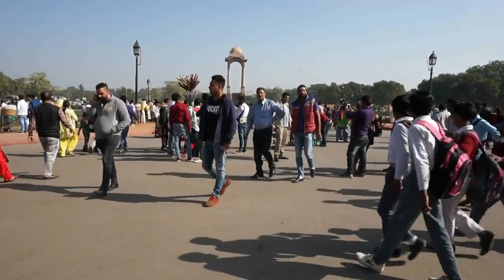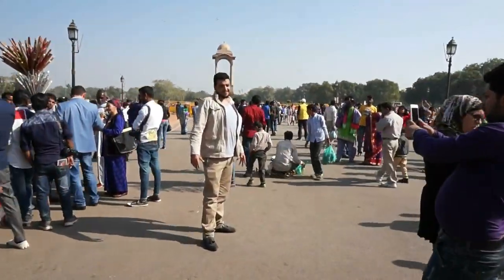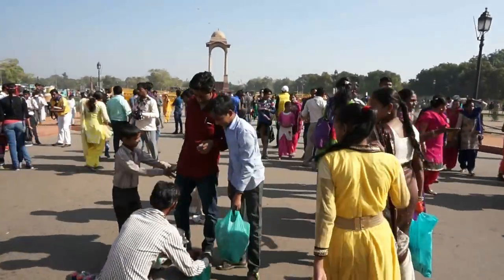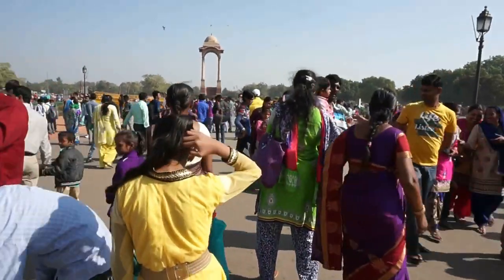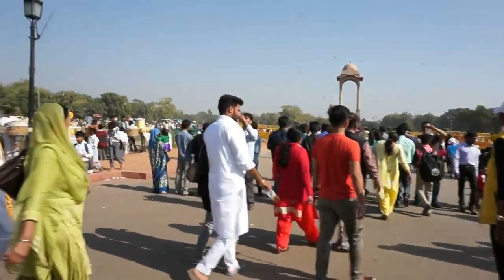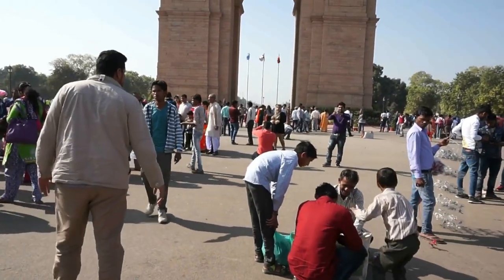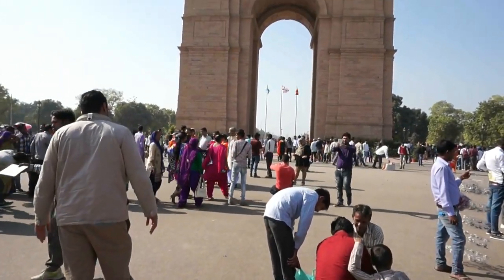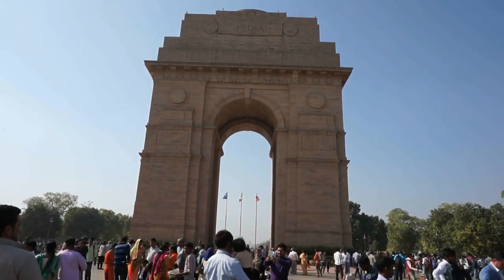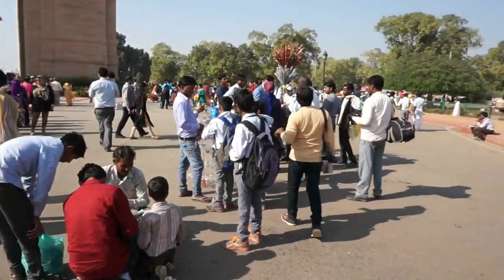Let's go a little far back and get a very last glimpse of India Gate. This time with the presidential palace located behind the gate. It's crowded on this side as well. This is it, guys. Life around India Gate in New Delhi. In India. Wow.